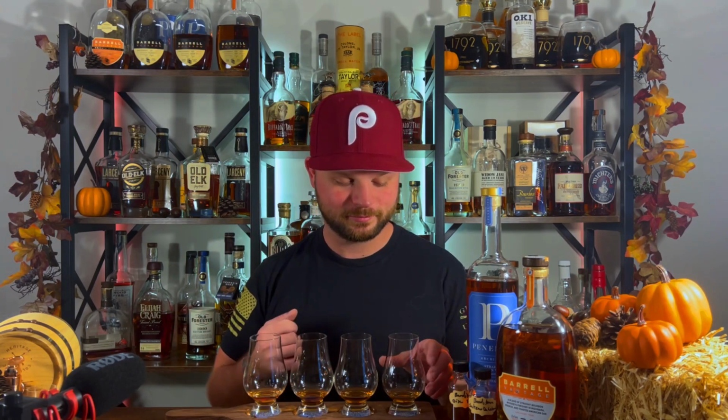Alrighty guys, so as I said, the Discovery 8, the Vantage, and the Chateau De Laubade are bottled at 114 proof. The lowest one here is the Architect, which is at 104 proof, but we're going to start left to right and then work our way right to left. Let's start on glass number 1.